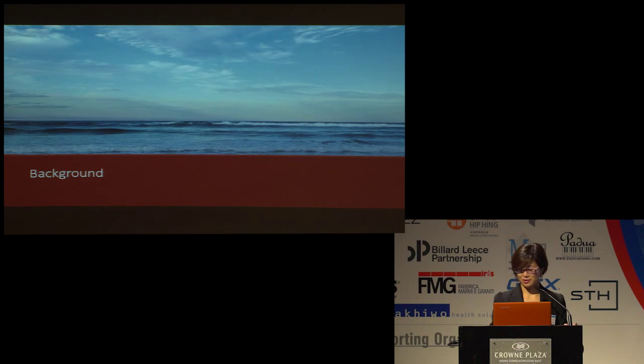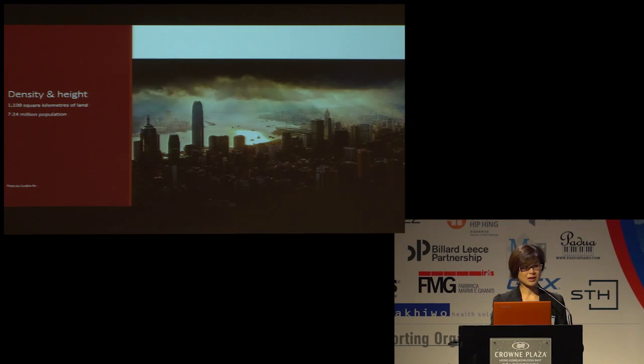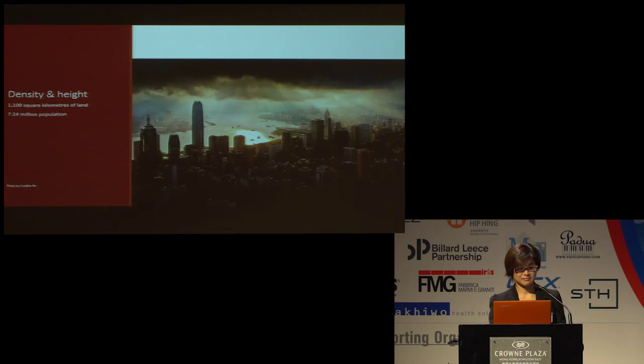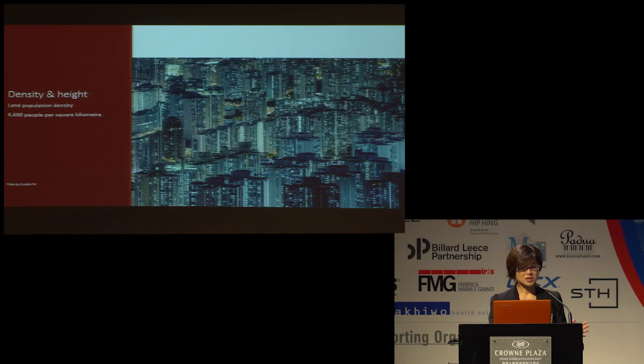We're looking at the ocean here. Hong Kong is an island and a peninsula put together. We have heard a lot about density and height in these past 2 days. 1,100 square kilometers of land, housing a population of 7.24 million. Our land population density, 6,690 people per square kilometer, and the district of Mong Kok, which is in Kowloon Peninsula, has the highest density, 130,000 people per square kilometer.